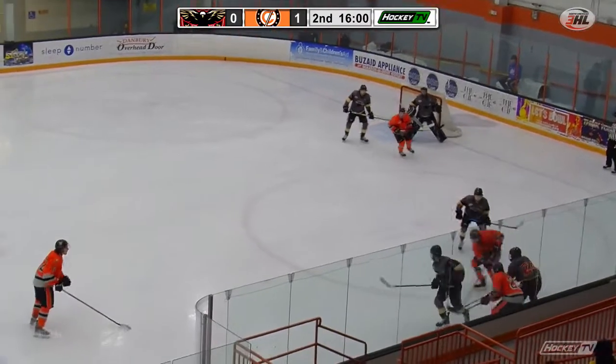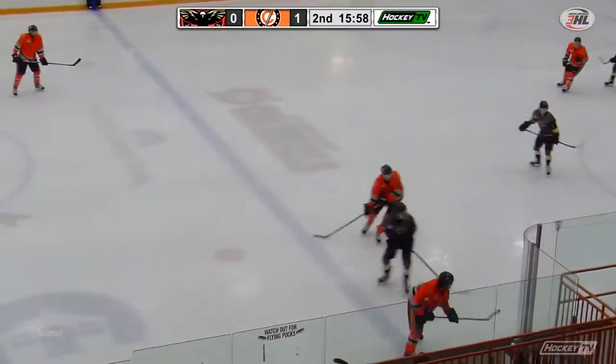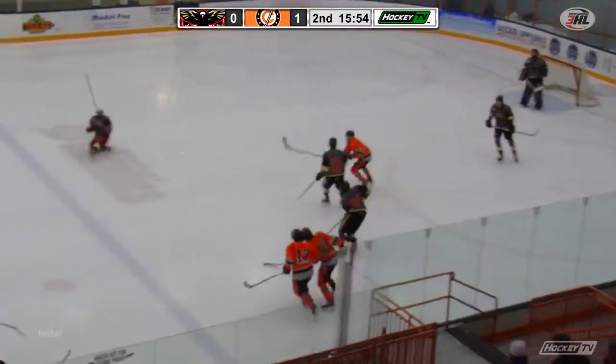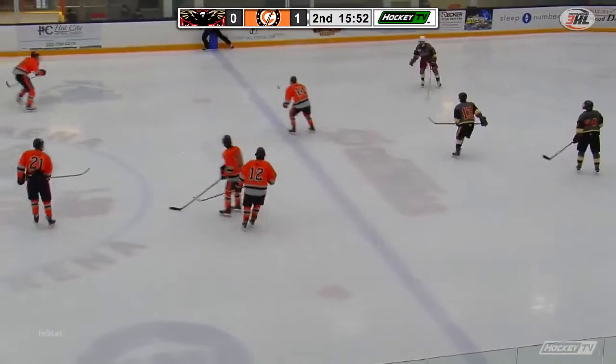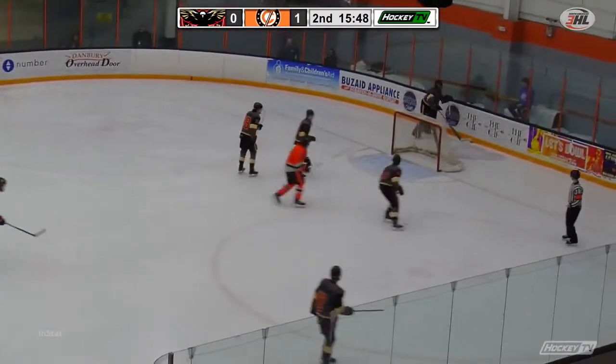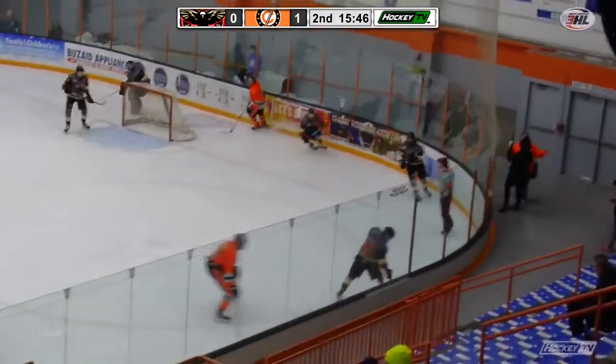Wow, look how deep he was in his cage too. Donovan trying that stuff in on the wraparound. And Conkle super strong, no five-hole available, and makes the strong pad save and then kicks out. Good help by the Elmira defense. Good chance for Colby Donovan.